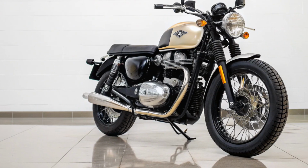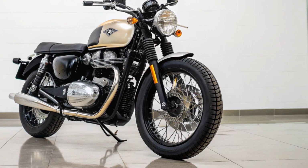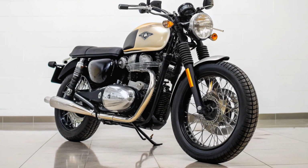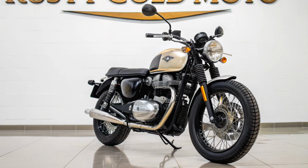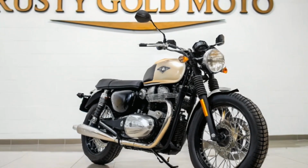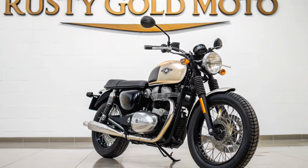So if you're the kind of rider who wants brute force in a stylish tuxedo, power delivered with grace, and legacy wrapped in performance, then the Triumph Bonneville T100 is waiting. Not just in the showroom. Not just in your garage. But at the edge of the horizon, where every ride begins, and every story is reborn. This is not a bike for the faint-hearted. It's a bike for the soulful, the seekers, the ones who understand that riding is more than motion, it's emotion.